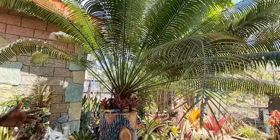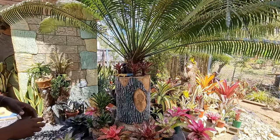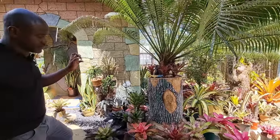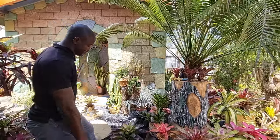So remember with bromeliads, we are in central right now, and it's very, very hot here. Although it's windy, it's very, very hot. So you have the king sago that would create filtered light for these plants in this area.